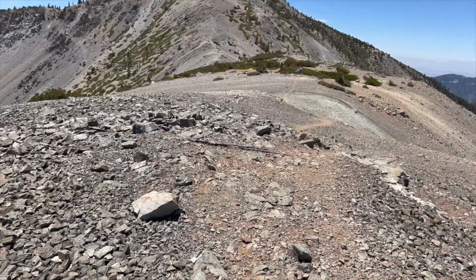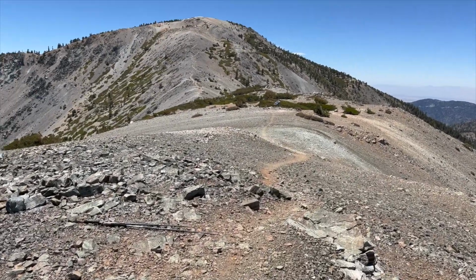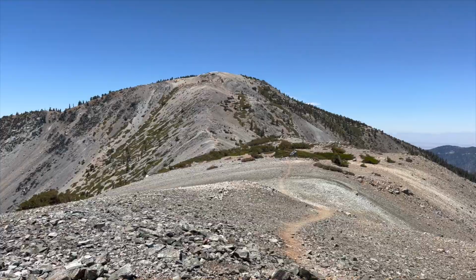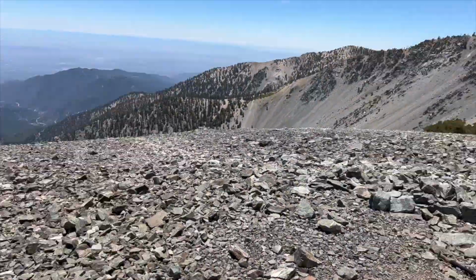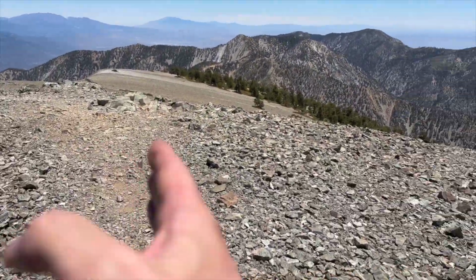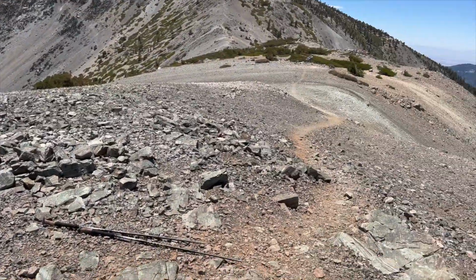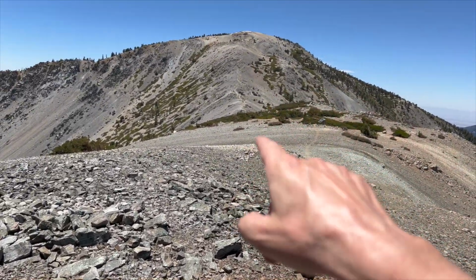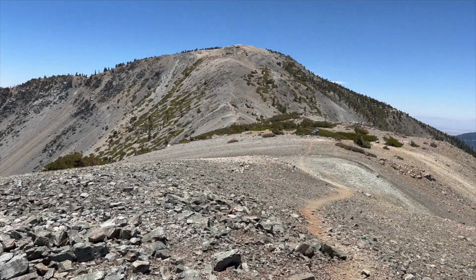All right, one last peak. That is Mount San Antonio, aka Mount Baldy. So I came up from over this way. I'm just going to follow the trail here going down. I assume it gets back, or it gets to the trail that now leads up to the top.